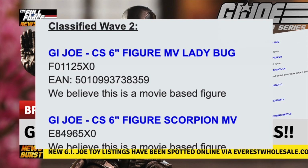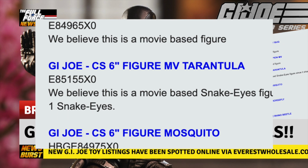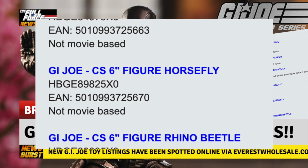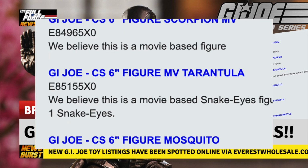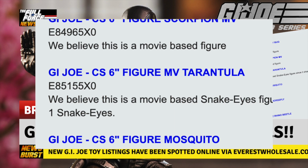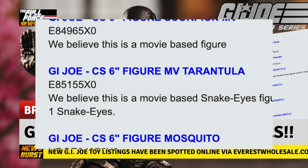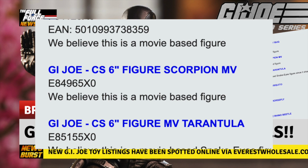Totally. And of course, we've got wave 2 information as well. It looks as though it's split into two sections: 3 movie figures and 3 non-movie figures. Now, it's pretty safe to assume that Tarantula is Snake Eyes, based on the wave 1 Tarantula that is yet to be revealed from those others, but that would make a lot of sense, wouldn't it? Obviously, for a Snake Eyes movie, you've got to have the Snake Eyes figure. Absolutely. Scorpion sounds to me like it could be Storm Shadow. I don't know about you. Certainly think it could be.